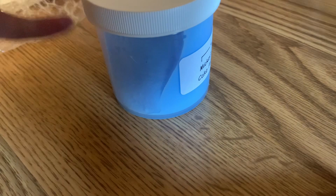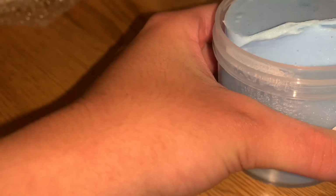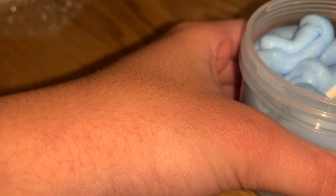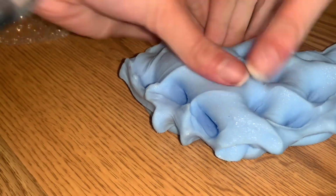I wonder which one I should open first. I think I'm gonna do Mickey's Cake Pops. Interesting. Let's get playing with it. It's almost like a cloud cream, I think. Pretty stretchy.